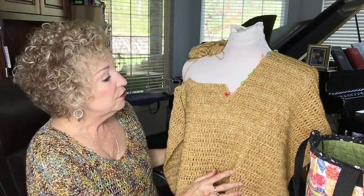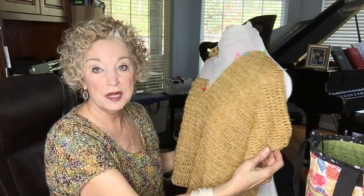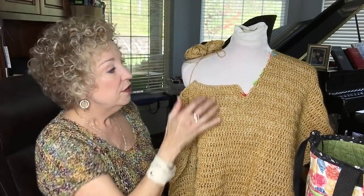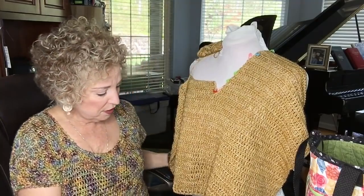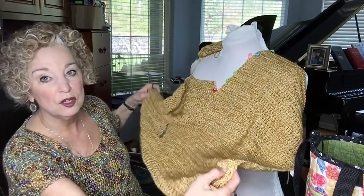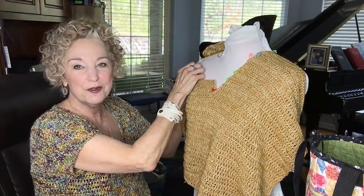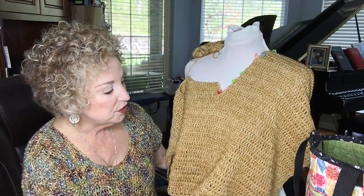So as you can see, I've finished one shoulder. It's all the way to the top. See, I have it lined up where my shoulder seam would be. And then the other side, I'm working my way up on the side. Now, this took me a while to crochet, only because it's so big. This is really big around the bottom. I mean, every row is very, very long. So it took me a little longer than I was thinking it would, but I'm really being rewarded by the beautiful stitch definition. I love the way it looks.